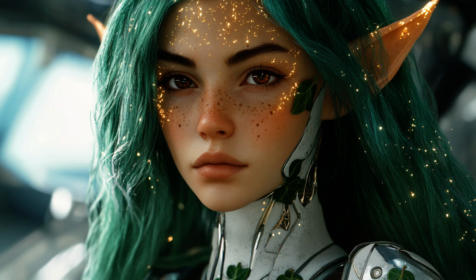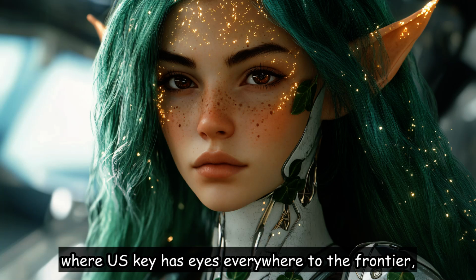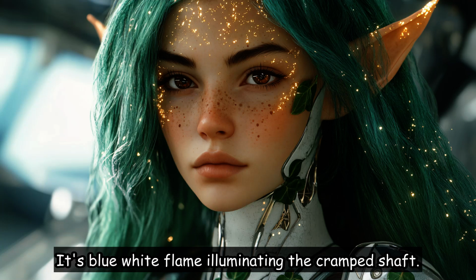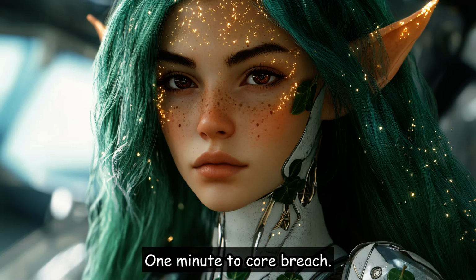"You're only delaying the inevitable," Voss continues, voice growing closer. "Even if you escape the station, where will you go? Back to United Earthspace, where USK has eyes everywhere? To the frontier, where you'll spend the rest of your short life looking over your shoulder." The plasma cutter flares to life, its blue-white flame illuminating the cramped shaft. I begin cutting through the buckled metal, each movement an exercise in controlled agony. 1 minute to core breach.